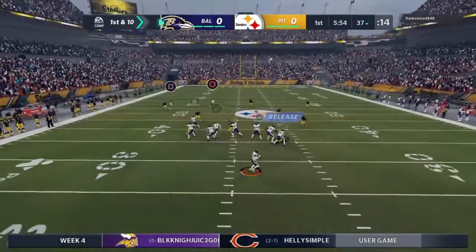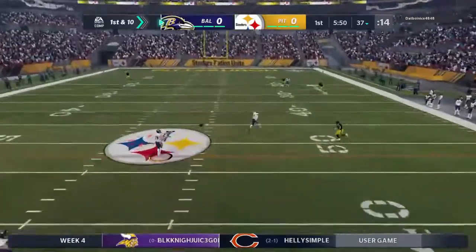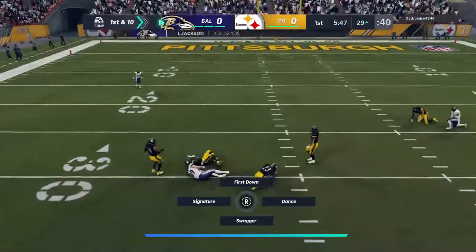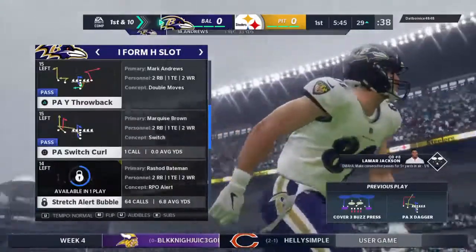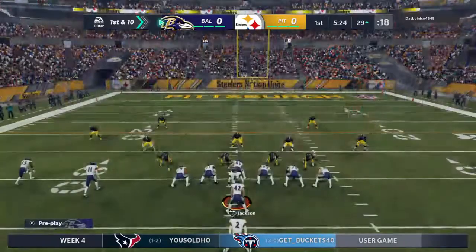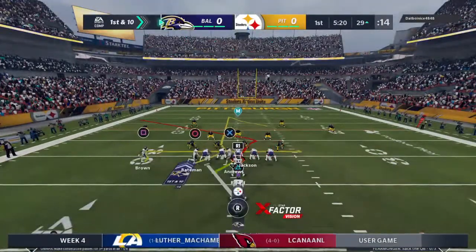To throw is Jackson. Flush to his right. That ball caught. It's Mark Andrews, the tight end. And he'll go down, but not before getting this inside the 30. The catch and run is going to wind up netting him 33 yards. So now the big play has them all the way inside the 30, 1st and 10.